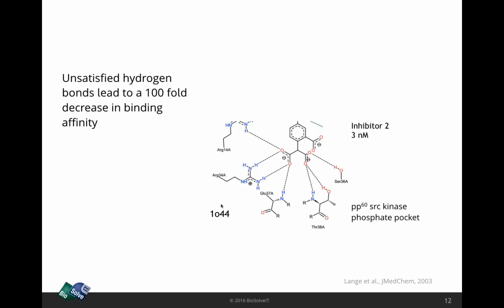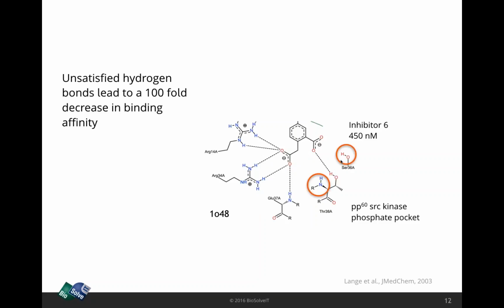So, for example, this has been described by Lange in 2003. Unsatisfied hydrogen bonds lead to a 100-fold decrease in binding affinity. And this is a perfect example here. We have this compound with 7 hydrogen bonds with the receptor, and it binds with 3 nanomolar. If we omit this carboxylate group here, you see that all of a sudden 2 amino acids are unsatisfied. We lose 1 hydrogen bond. We only have 6 left, and we lose about 2 orders of magnitude in binding affinity.